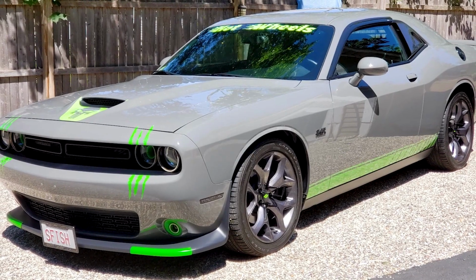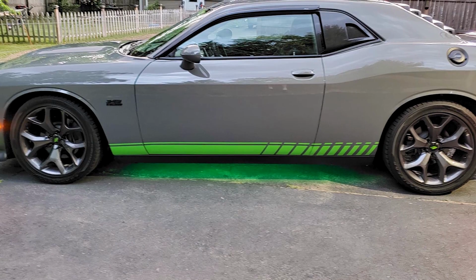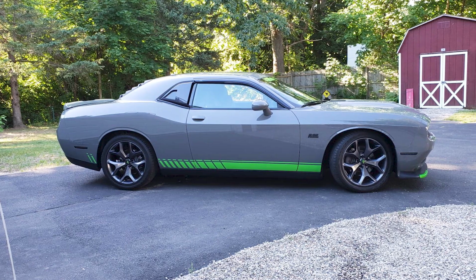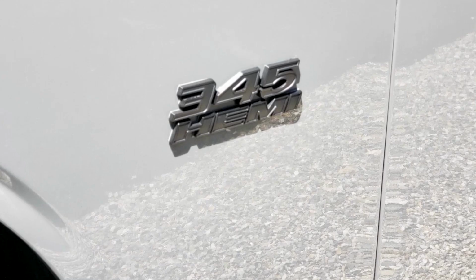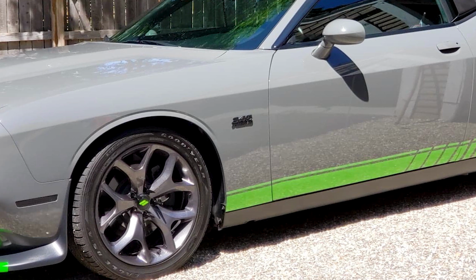Is there any suspension work done to this? From the pictures, it looks like it might be a little bit lower. Nothing yet. It's a completely stock RT as far as the internals. Gotcha. So it's really a show car. It looks like you're showing out when you're going out on the road, not necessarily hitting the drag strip. And I changed the Hemi badge on the side, put a 345 Hemi on it. So when people look at it from driving it, they're not sure what it is.